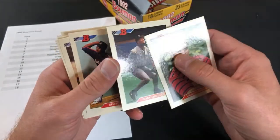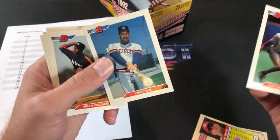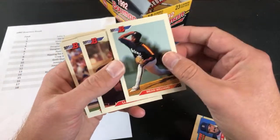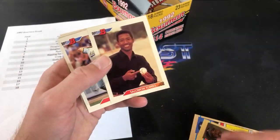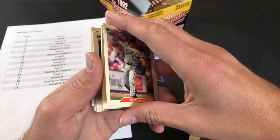Here's a Sheffield. See, these, I mean, these are tricky. Can't even tell they're sticking together. Vaughn Cruz. Solomon, that's actually his rookie card. Had some value to it back in the day.